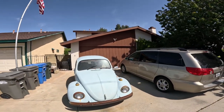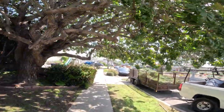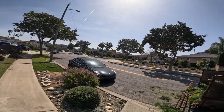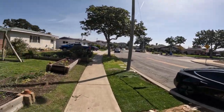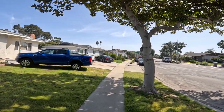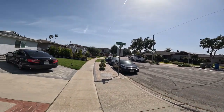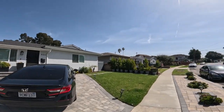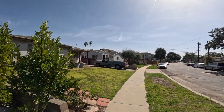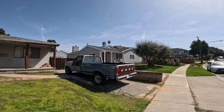It's an old VW Bug, 60s. Can't see the taillights. There's a Lexus. We'll see. I think I'll see more Camaros or Mustangs though. How many dogs today? Over under? 2.5. We've already seen one. It's an old Ford truck. F-250. I don't know if they make those anymore. They're rusted out.